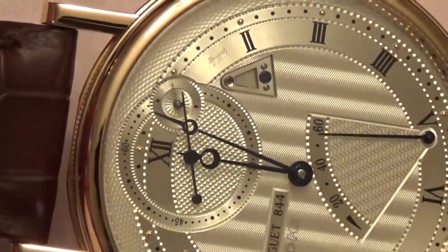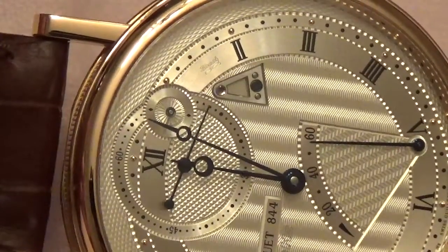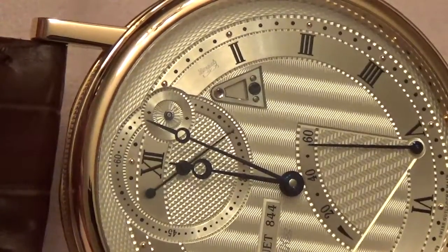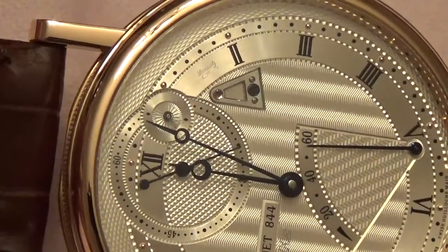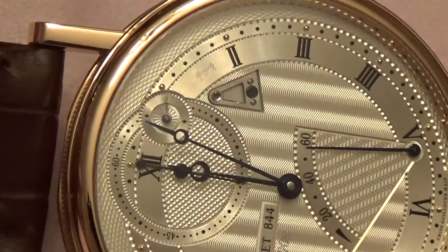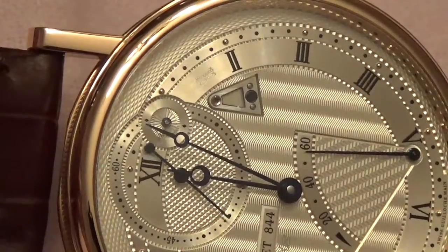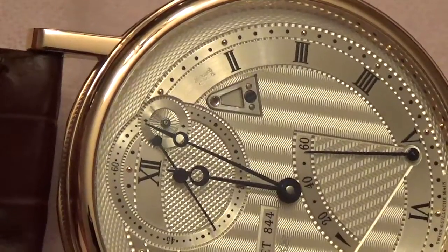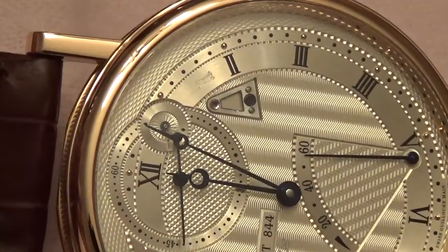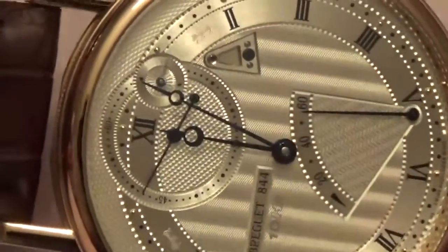What we're looking at here at the 12 o'clock is you've got a sub-seconds dial, and then you have inside of that a 1/20th of a second hand that basically gives you an idea of what's going on with the movement. That hand makes a rotation within 2 seconds, so there's a dot at the top and the bottom, so it's 1, 2, and each little click, because it's not completely smooth, is 1/20th of a second. This movement is capable of keeping time up to 1/20th of a second.